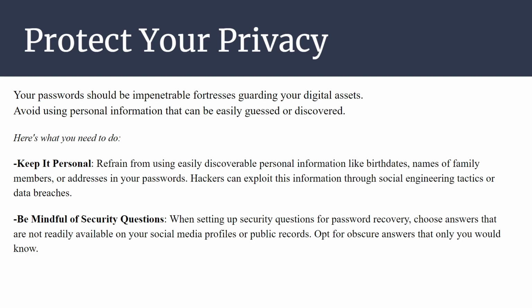When setting up security questions for your password recovery, choose answers that are not readily available on your social media profiles or public records. Try to find answers that only you would know.